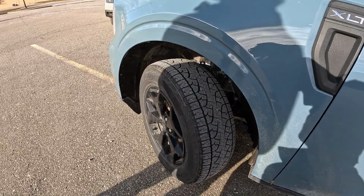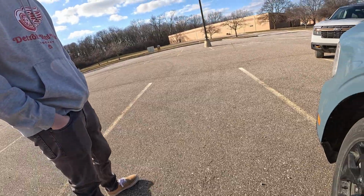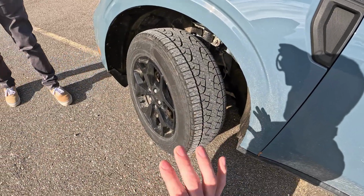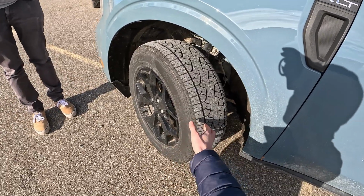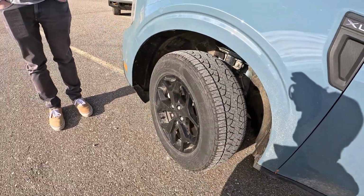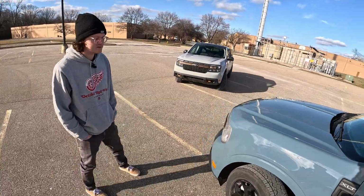But same width, both 65. You were blocking my sunlight. Oh, I'm sorry. That's okay. Also, these tires have about 15,000 miles on them, so even when we do go do some off-roading, we'll have to remember that not quite as much mud clearance abilities because we have worn them down a good bit.